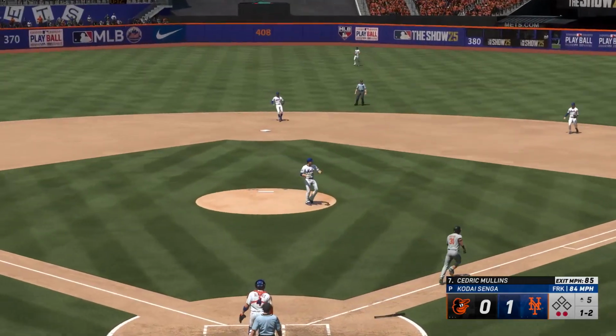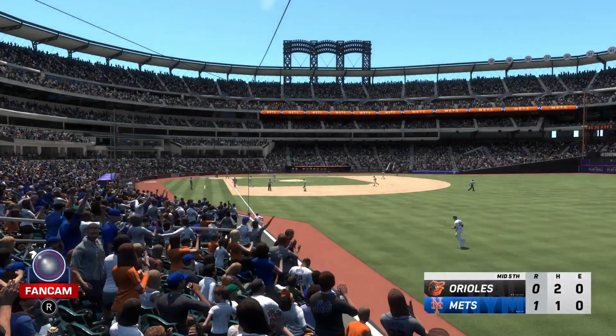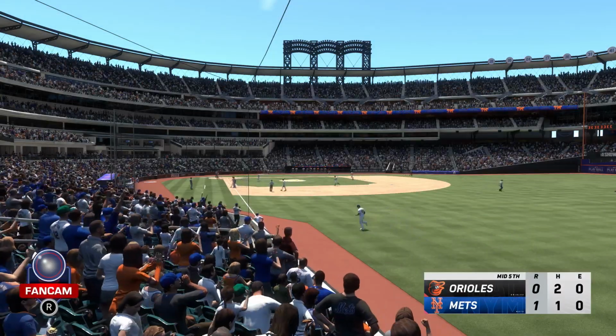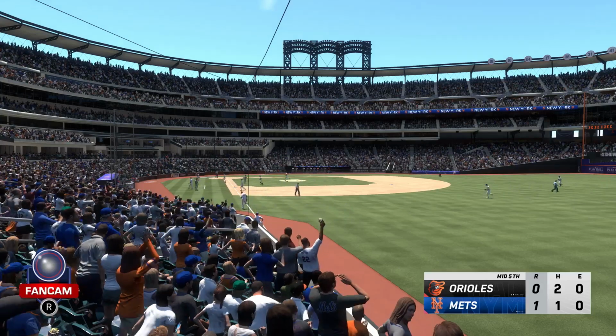And right back to the mound. To first. And they get Mullins for the out. And the Orioles set down in order. Nothing doing this time around for the O's. They trail here 1-0.